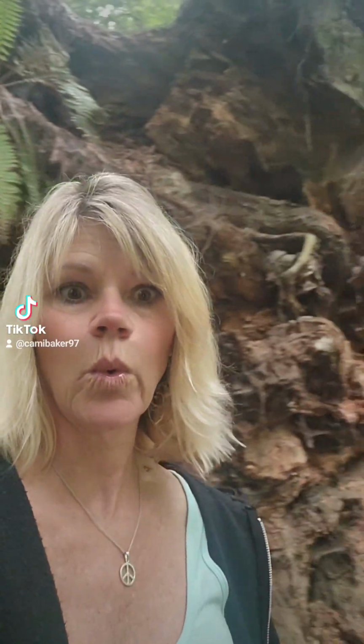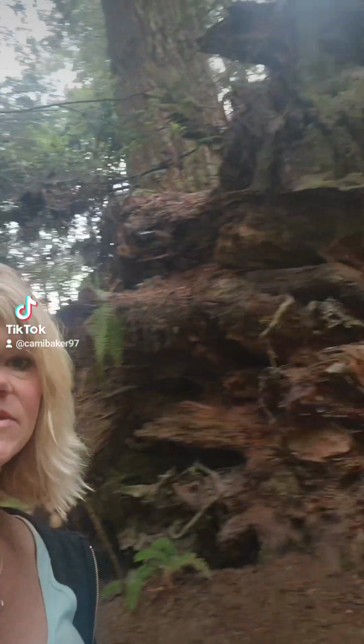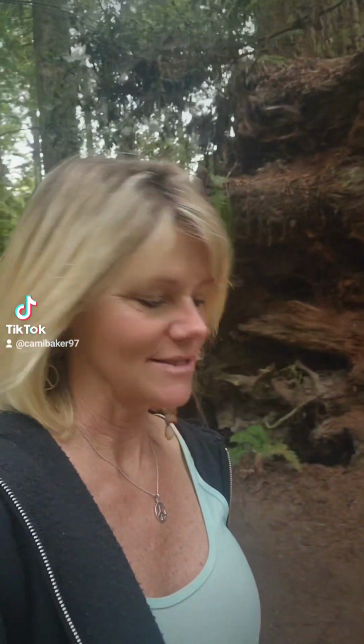Look at this thing. This is the bottom of a tree that has come out of the ground, and this is the root system. Just amazing. If you haven't been to the Redwoods, come check it out. It is a bucket list thing.